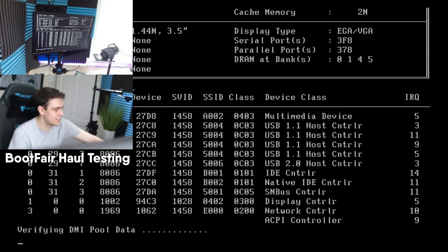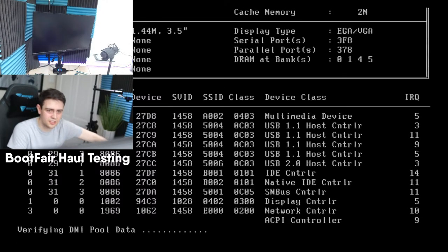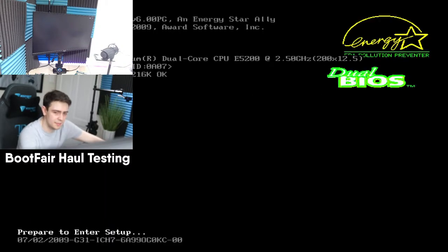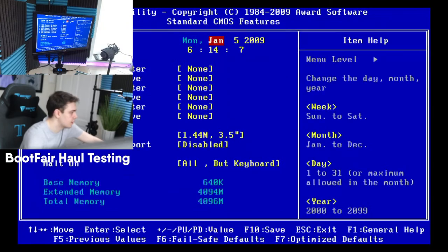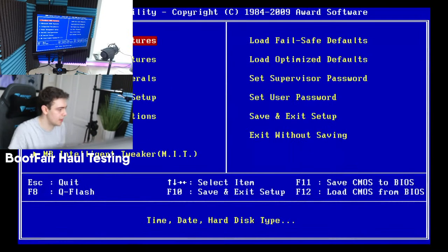I didn't get into BIOS. Hang on, let's restart. So I'm thinking that should be 4 gigs showing on the BIOS. Should be 4 gigs. Let's have a look. Spamming delete. Ready, entering setup. Okay. 4 gig showing. Yeah, we're all okay. There we go. So that's more working RAM.